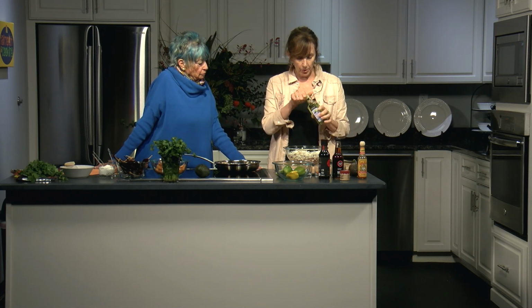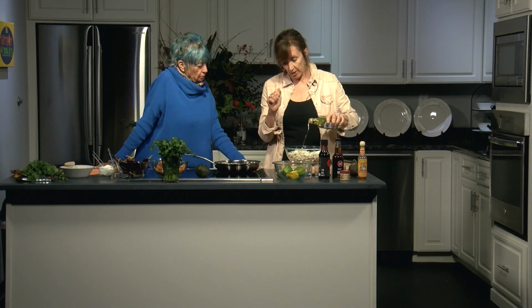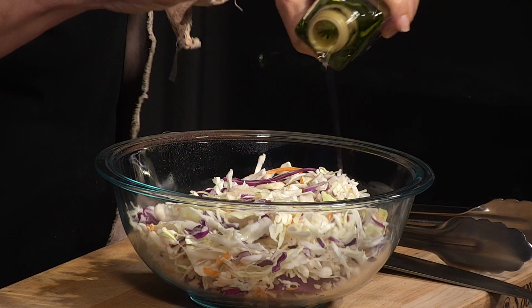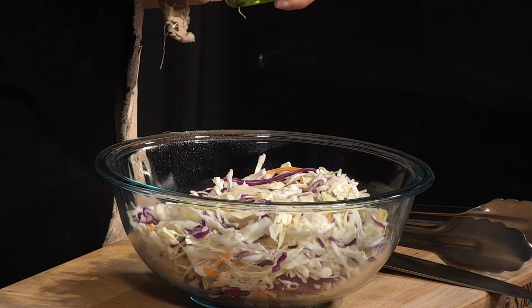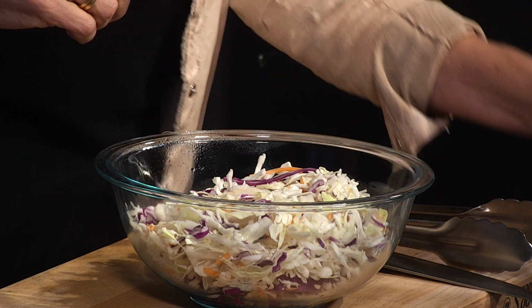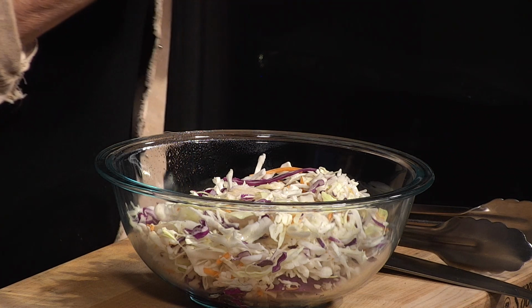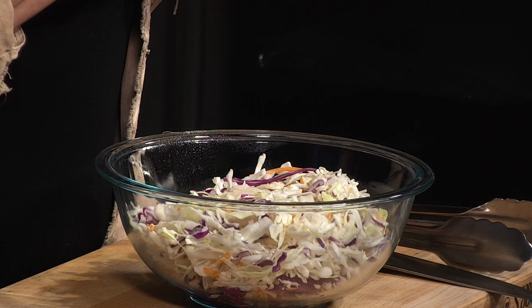So what I do is I put in a little oil. I'm going to use the grapeseed oil. You could use avocado. You could even use olive oil if you want. That's fine as well. That's about a third of a cup. That was probably two to three tablespoons. Yep. And then I use mirin, which is a Japanese condiment.